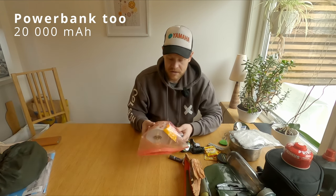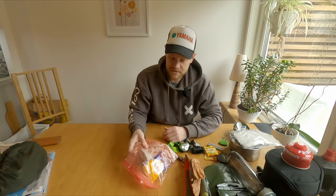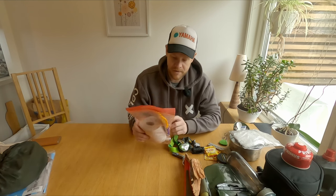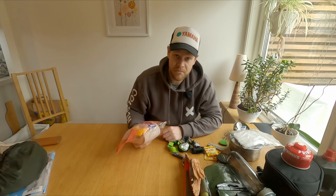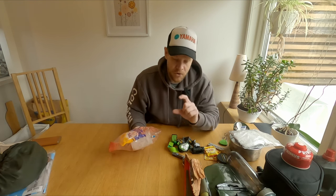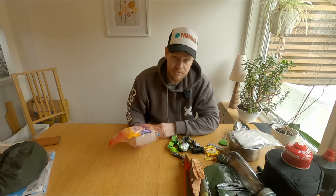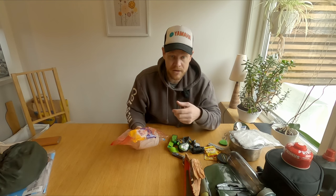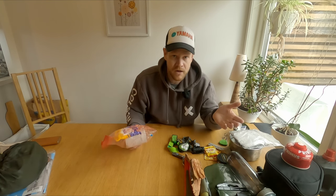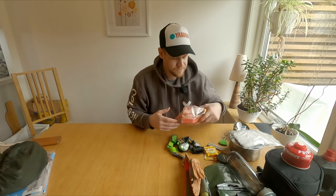Toiletries. This is just some toilet paper, some wipes, and a toothbrush. I don't bother with toothpaste when I'm out there. If I have a small little toothpaste bottle, yeah, I'll bring that. Then of course, a traveling kit with soap and whatnot. It all depends on how long you're going to stay out for, right?